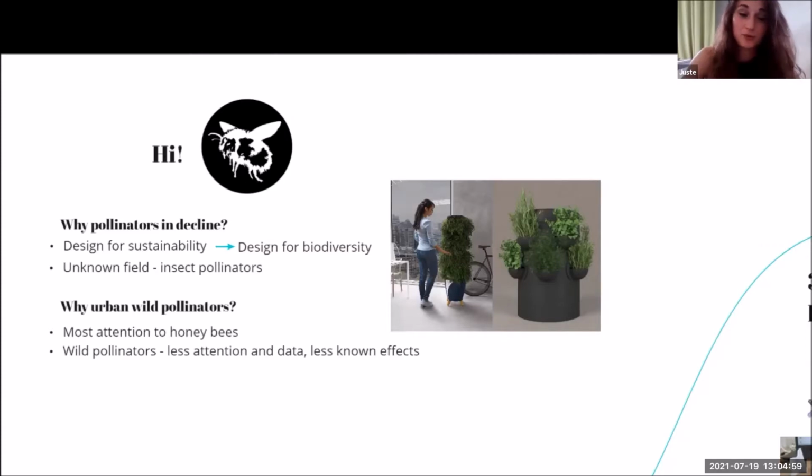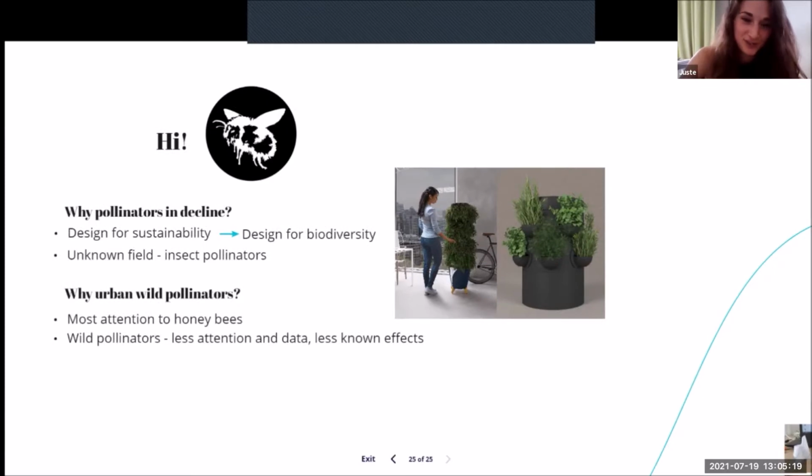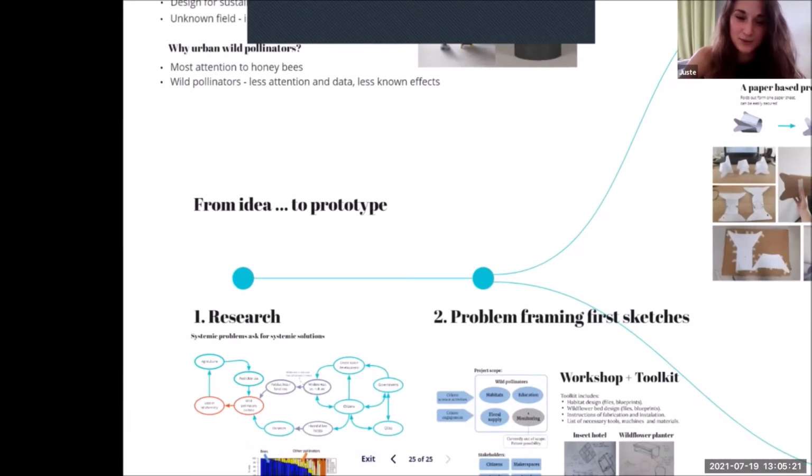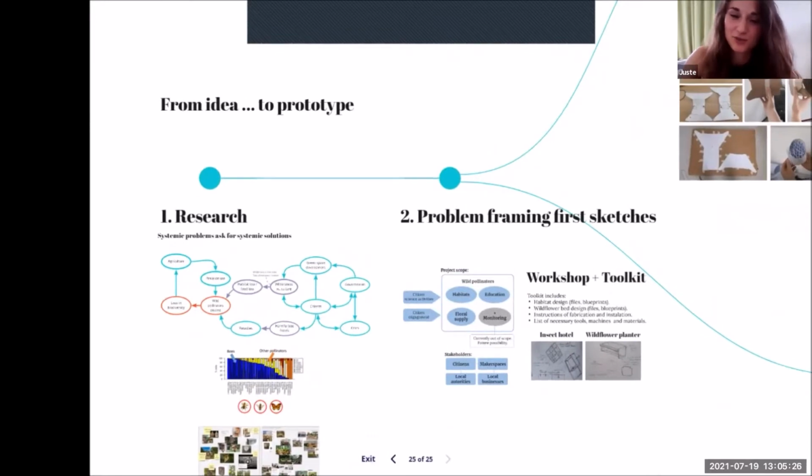And also for the wild pollinators, there's not that much attention, and also less data and less known effects of what's going to happen to them with increasing urbanization, agricultural use, and so on. So let's say I took the challenge to explore these unknown waters of wild pollinators. So I think the framework of my presentation is going to be a bit different.